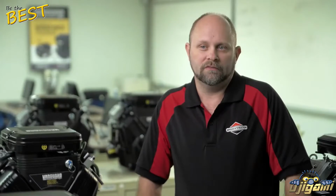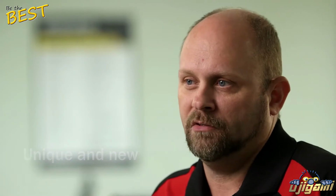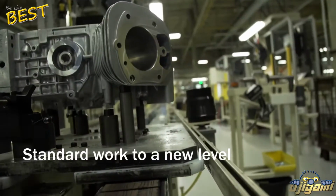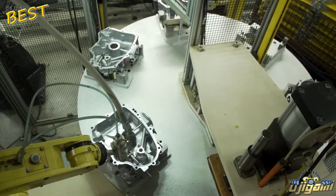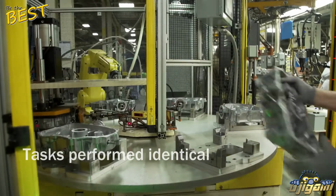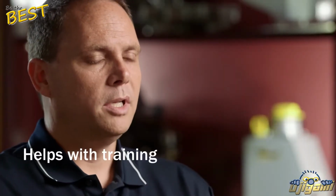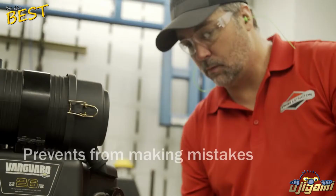The process for the Vanguard Production Center is unique unto itself. It's new to the Briggs and Stratton manufacturing model. It's taking standard work to a new level. It's ensuring that all of our operators, regardless of what task they're performing, are performing it identical to everyone else. It really helps with training of new operators that are integrated into the line, and prevents them from making mistakes.